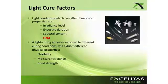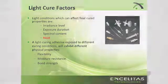When we look at the different cure factors that are affecting the curing process, the light source controls the irradiance level, the exposure duration, and the spectral content of the light. Heat is a byproduct of the reaction, but it's again something that can be controlled by the curing process. So these are things that we need to take into account from the light source.